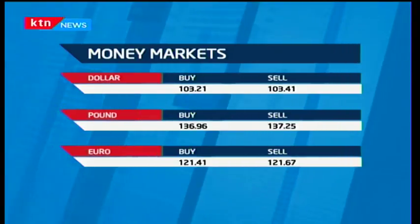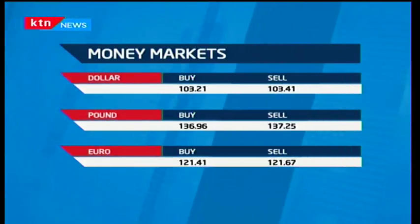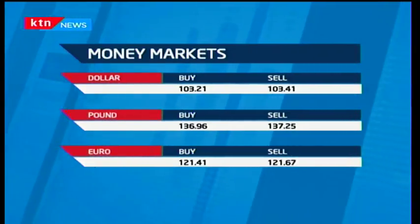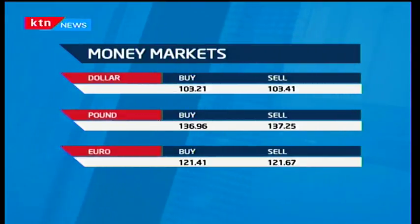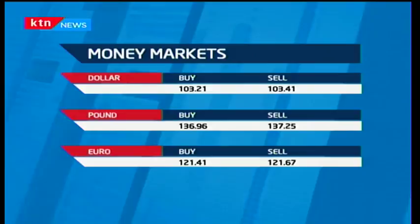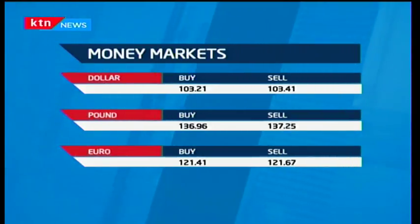We've seen an increase there on the sterling pound. It's moved a shilling up. It's 137. That technically means that if you're an expatriate, it's good news. But if you're an exporter, not some good news there on that front. Well, the euro is trading at 121.41 buying, selling at 121.67.